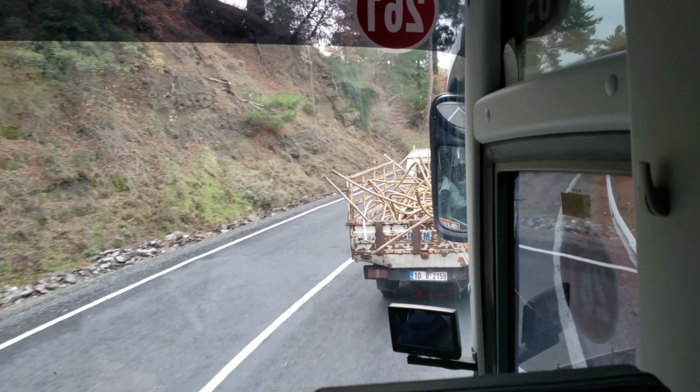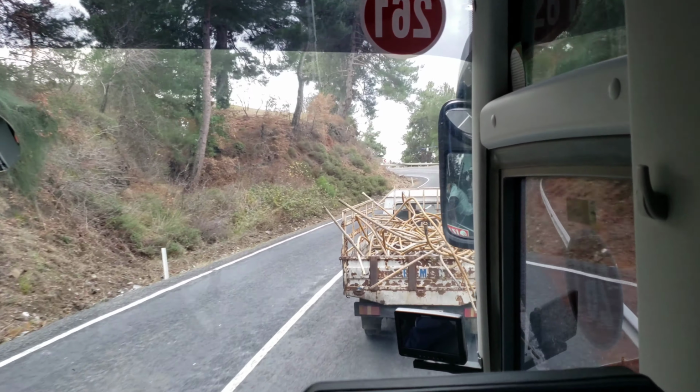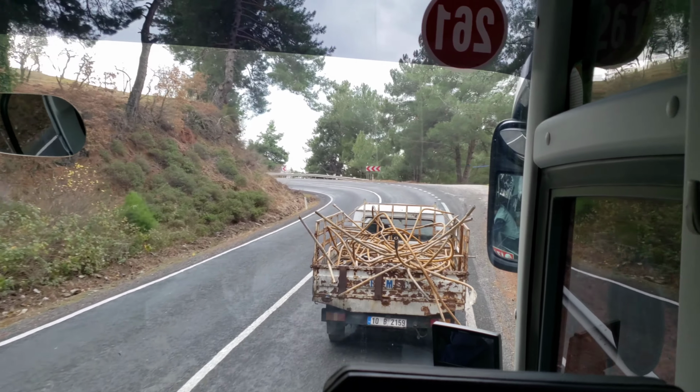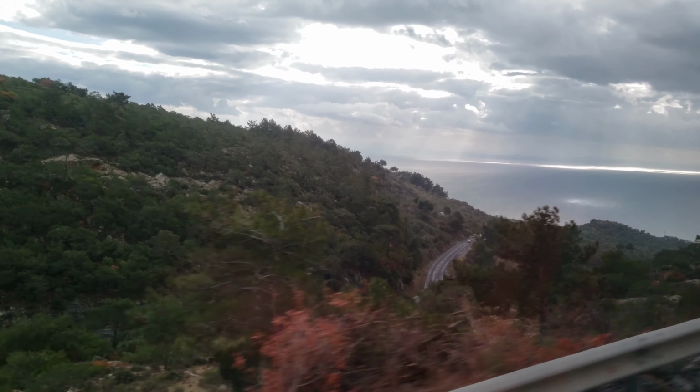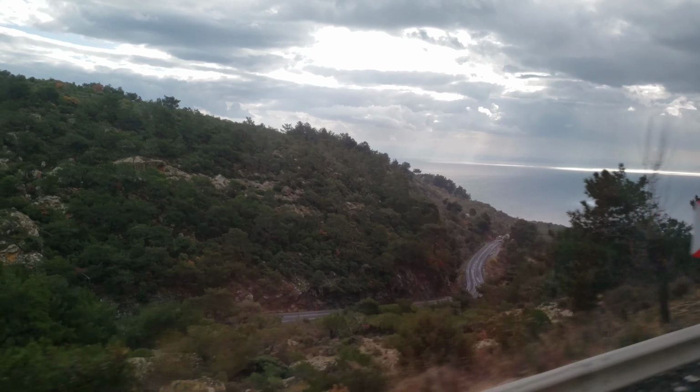Freaking Turkish roadblock here. This guy's taking his sweet time on these turns and kind of has us stuck here. There's an awesome view of the sea there. It looks like we're going to drop down in elevation and head down around that corner in a second.